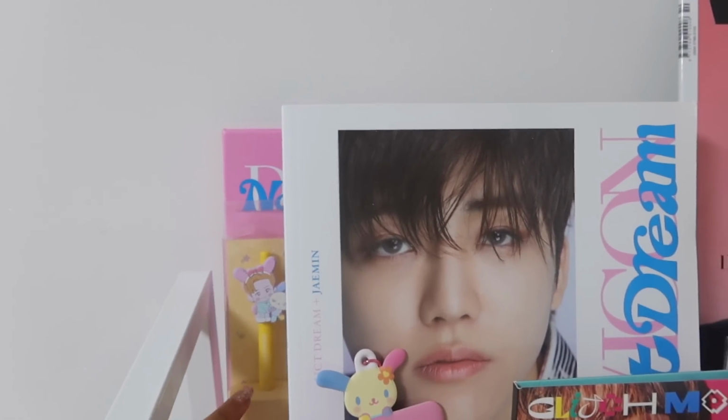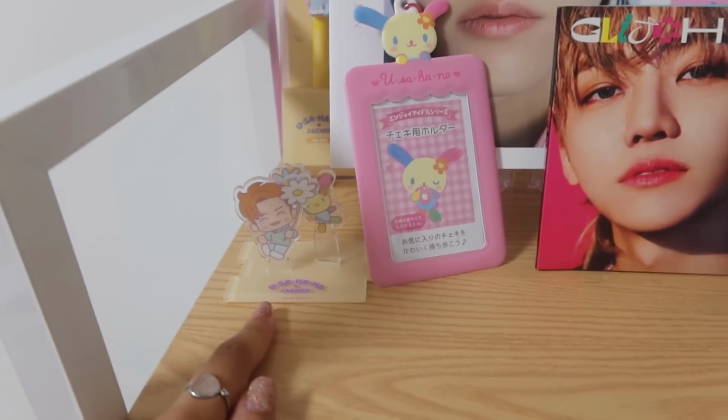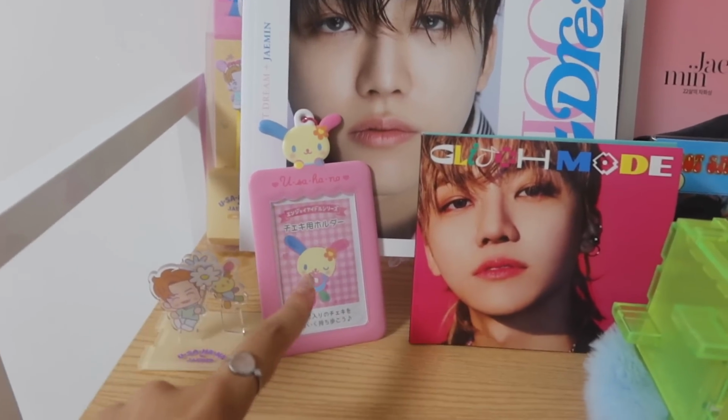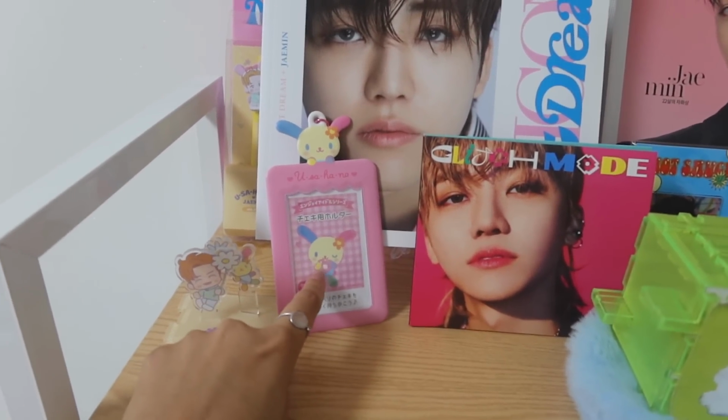We also have a little Usahana pen because that's his little Sanrio character. We have another little Usahana Jaemin Sanrio thing. When I went to Japan, I also got an Usahana photo card holder because I've never had one before. I just don't have a really cute Jaemin dupe yet to put in here. I'm hoping for the new album because he has pink hair PCs, so I can get a dupe and put it in here. So everyone pray for me.